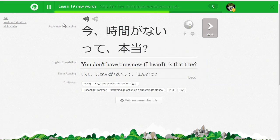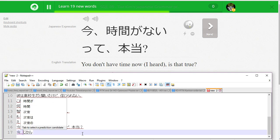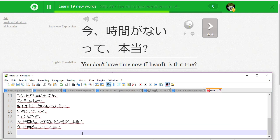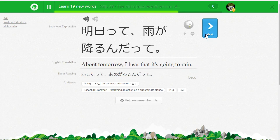今、時間がないって、本当？ And you don't have to save what you typed. It's just interesting. 明日って雨が降るんだって。 And this is where now it's taking the place of kind of like the object, making it the subject of the sentence. Not necessarily about the purpose of the sentence. I guess subject is kind of an odd thing.